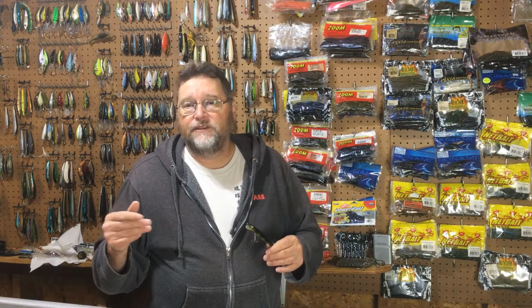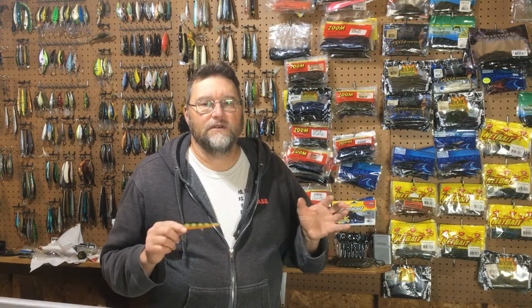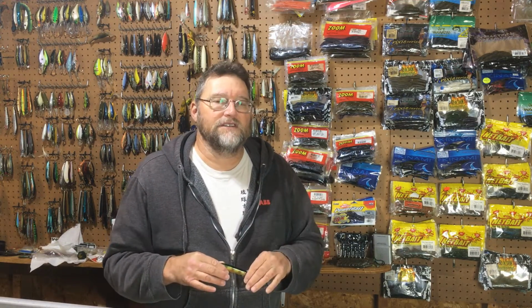And that's another key for fishing this lure. You throw it out there and you let the ripple subside. And then you just twitch it a few times on the surface. Makes it look like an injured minnow. You catch fish that way.